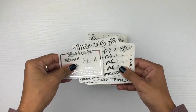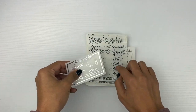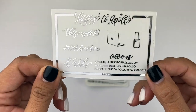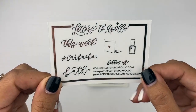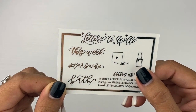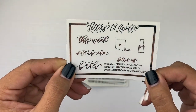So I think I got a freebie in this. I guess there was no freebie for the $2 Tuesday, but this is the freebie for the Black Friday orders. And it's just some scripts and some icons or doodles. I don't know what to call these. Doodles or icons, but it's in silver foil, which is my favorite foil, so I'm glad I got this in silver.